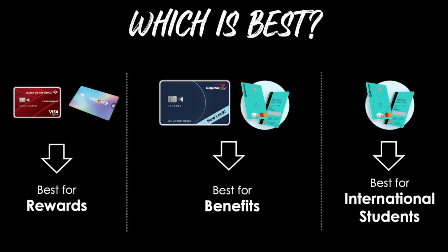However, if you prefer a simpler approach, getting a flat cashback rate across all categories with no limits, then check out the ones from Capital One and Deserve, where you're getting at least 1% back on all purchases, and then some pretty cool benefits to reimburse you for things like Amazon Prime or select streaming services. And of course, if you're an international student without a social security number, then the Deserve card will be the best fit because it does not require that SSN to be put on the application.